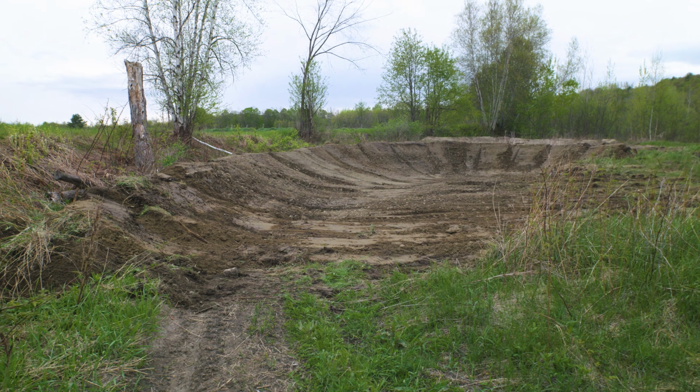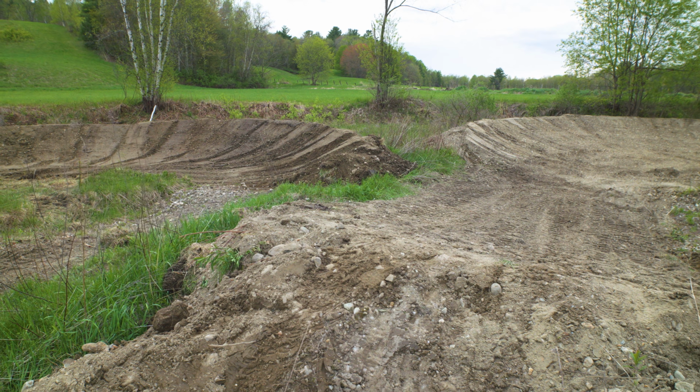Well, that is what I call a very, very, very successful first day of building. All of the corners are done. Yes, so that means tomorrow we get to build all of the fun stuff. I have some good plans for some good jumps, but the corners are done. Amazing.